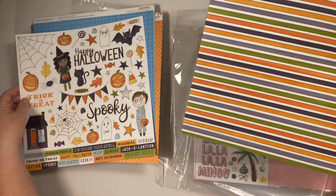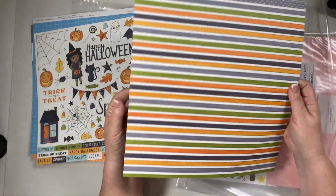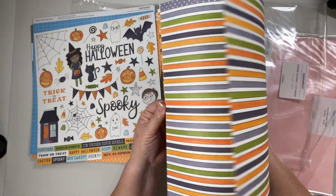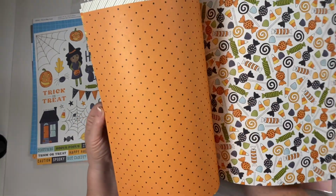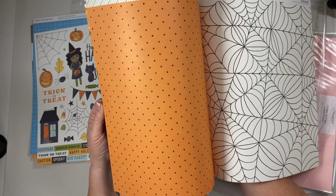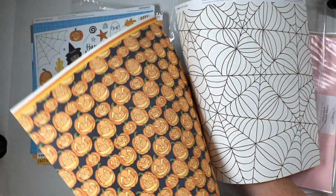And a couple more Halloween pictures or papers. Oh, that's kind of pretty with all the treats on it. Spider webs, pumpkins.